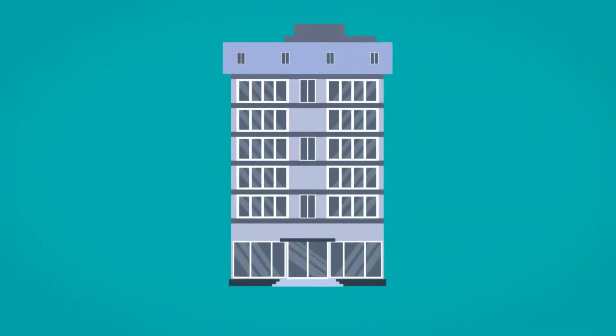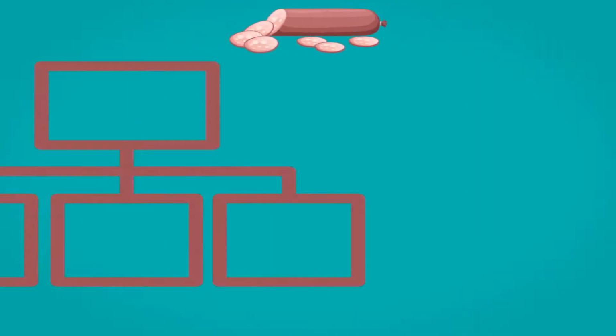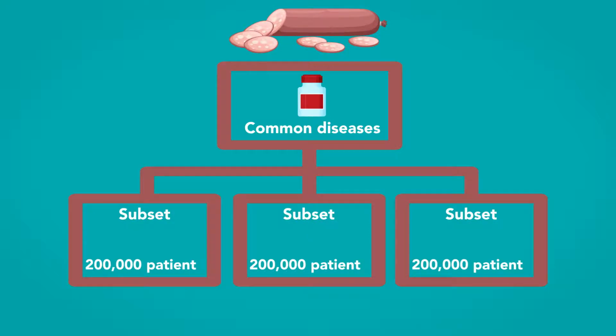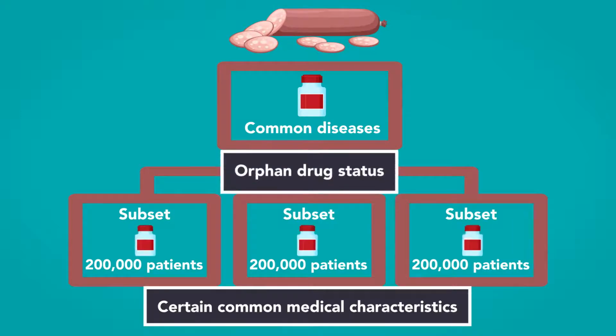However, granting these incentives to pharmaceutical companies has had unforeseen effects. Some drug makers have exploited the Orphan Drug Act's loose definition of rare disease by following a practice with the whimsical name salami slicing, by which they divide up the overall market for a drug that targets relatively common diseases into subsets, each of which contains less than 200,000 patients that have certain common medical characteristics. They then apply for orphan drug status for the same drug for treatment of one or more of those subsets.